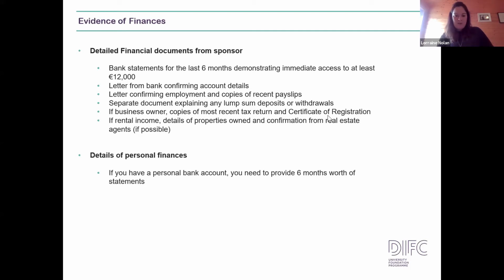Okay, so we have another question. Why is it very difficult for people from Africa, specifically Nigeria, to get visas to Ireland even when they meet all the requirements? What can DIFC do to limit that?